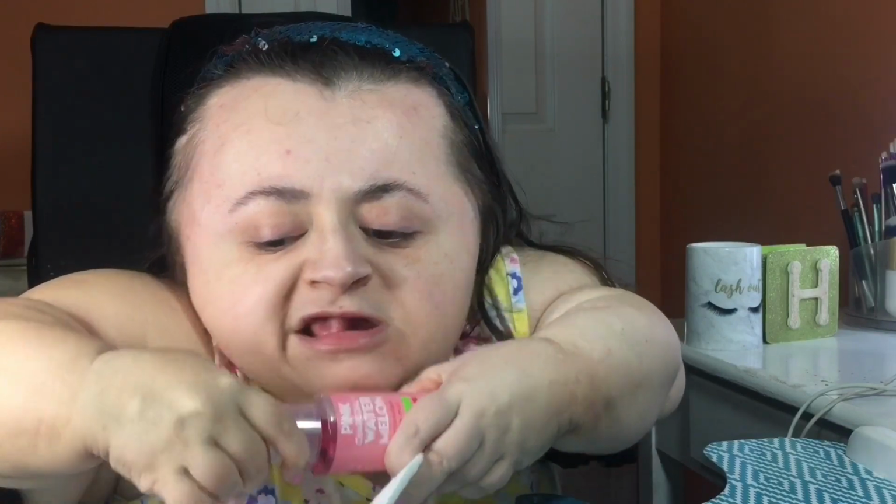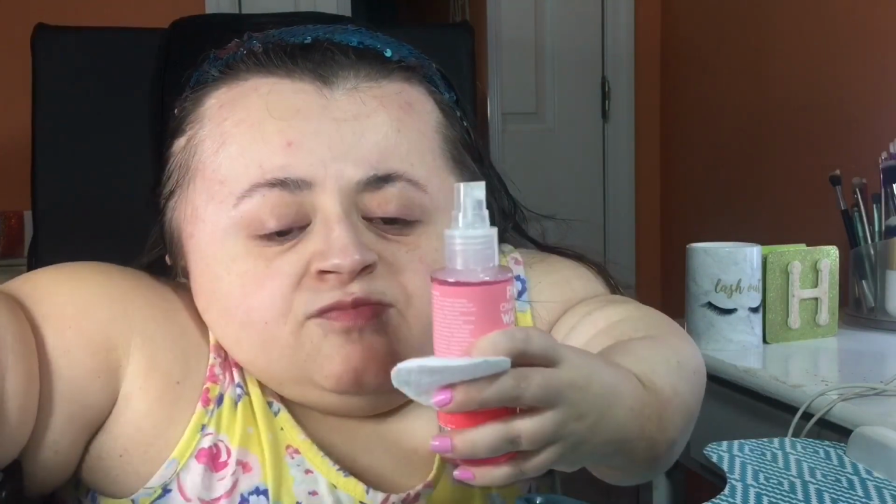Okay, so I'm going to now be toning my face with the Pink Charcoal Watermelon Extract Face Mist. And this is just supposed to have a lot of hydrating, soothing, and refreshing benefits to the skin. So I'm going to shake it before I spray it on my cotton pad. I have a really hard time spraying products like this directly onto my face. So what I'm just going to do is spritz a little bit of it onto a cotton pad, and then I'm going to be dotting it all over my face.